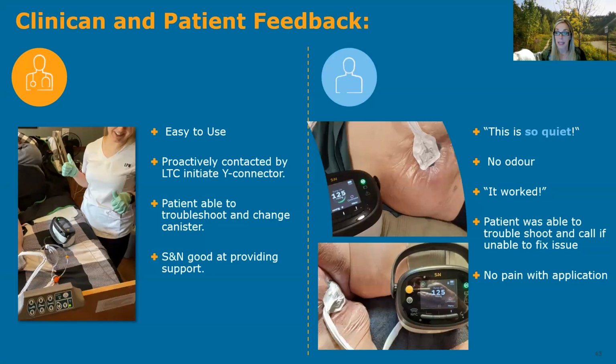And so for somebody that didn't know it, the patients say it's quiet. I mean, that's one of the big things that they said. The actual running of it is quiet. The odor is a huge thing for our patients that are mobile and going out. And the fact that the pump in itself worked was a big thing. So, I mean, that's negative pressure in itself. And the patient was able to troubleshoot and not always have a nurse come in. And there was no pain with the application of that.